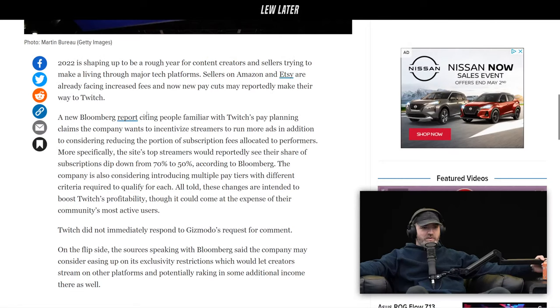A new Bloomberg report, citing people familiar with Twitch's pay planning, claims that the company wants to incentivize streamers to run more ads, in addition to considering reducing the portion of subscription fees allocated to performers. More specifically, the site's top streamers would reportedly see their share of subscriptions dip down from 70 to 50.